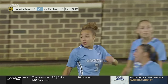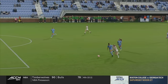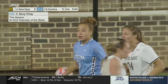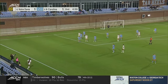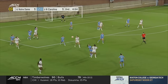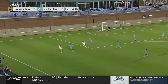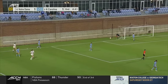Well, how good has the freshman been all season long? So good 1v1, just keeps her feet moving in these situations. Sometimes it's difficult, especially when the attacker has the momentum. It's a big touch initially, and that allows for King to be able to go to ground and make that play. Two-time ACC Defender of the Week, the freshman for the Tar Heels. Long throw from Hudson, essentially like another set piece. And Lynch, both looking for a favorable bounce. Winds up out of bounds.